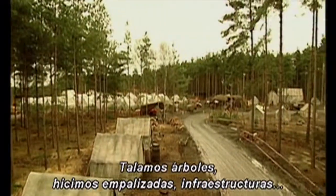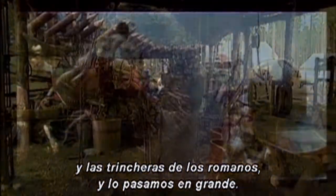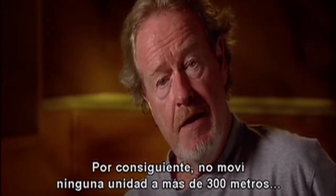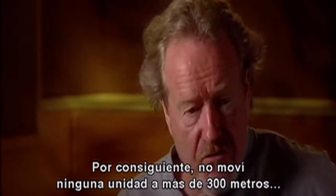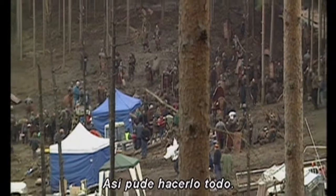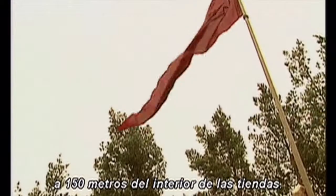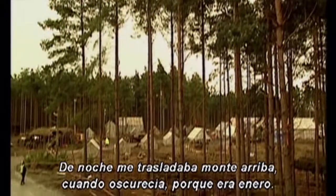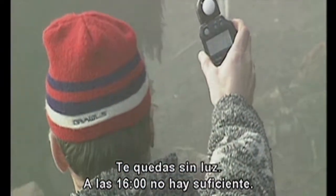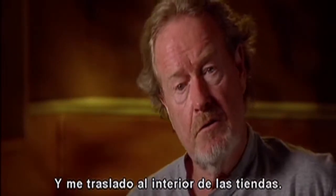So we cut trees down, made palisades and infrastructure and the trenches of the Romans, and had a field day. Consequently, I never moved a unit more than 300 yards during the first month. 3 weeks, 3.5 weeks. That's how I was able to get everything. So the battle scene was only done 150 meters from the interior of the tents. So I move up the hill at night when it gets too dark, because it was January. So you lose your light, your light is gone at 4 o'clock. So I move inside the tents.